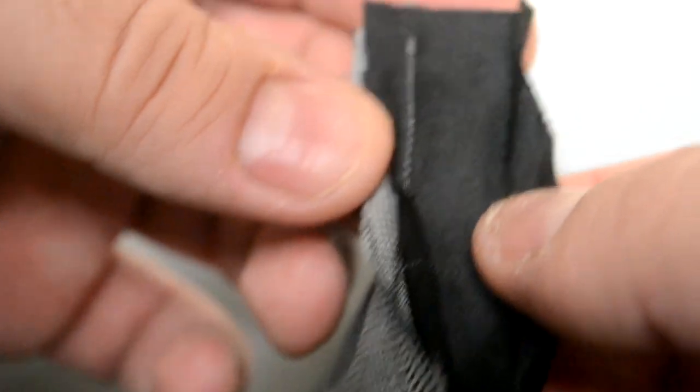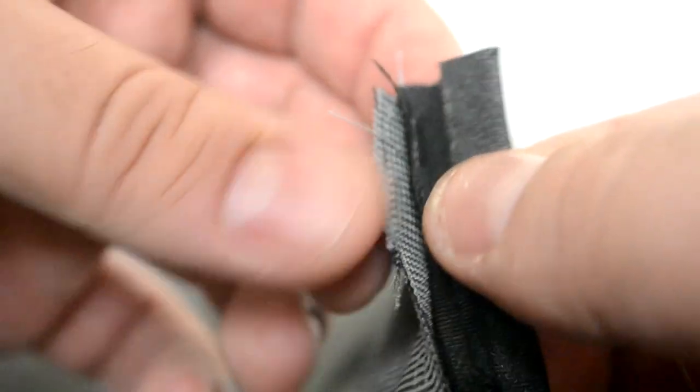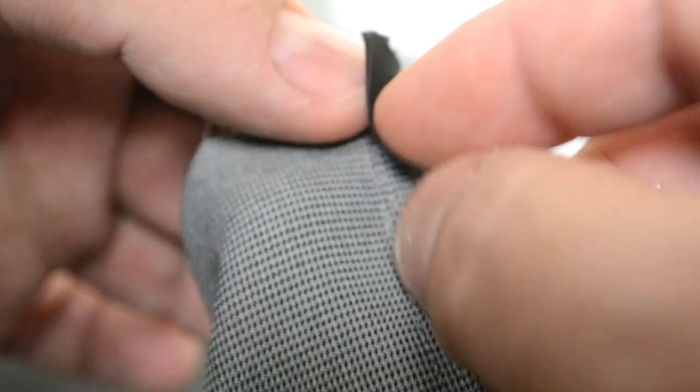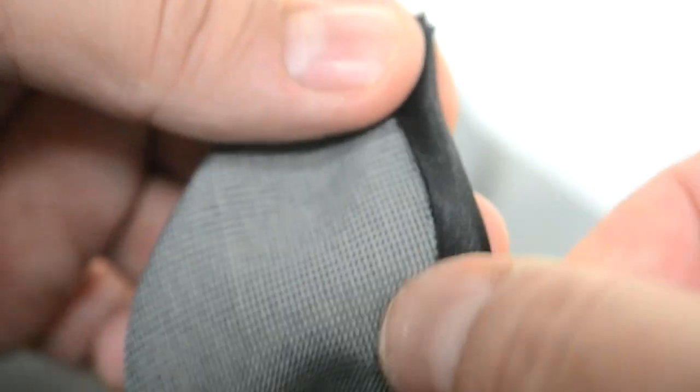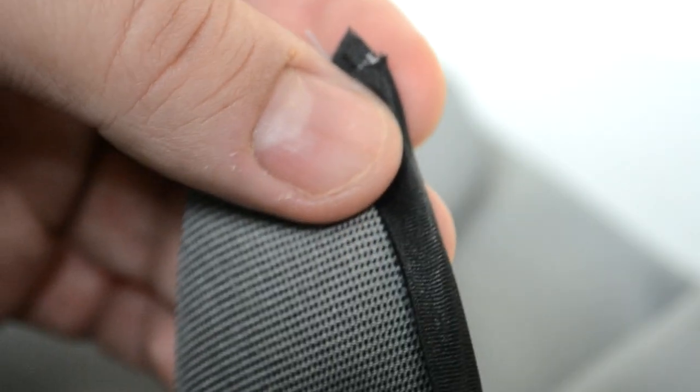Here's how you make a bias tape finishing. This is the part of the sewing. This is where I sewed the fabric together, and the black is what we call the bias tape. And then you turn it around, and then you sew it again, and that's how it looks very beautiful from the inside. I do this with every seam of the piece, except the one around the armhole.